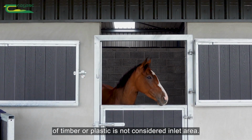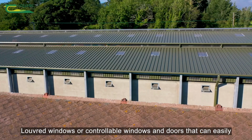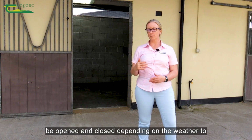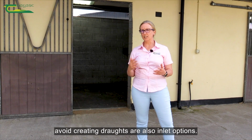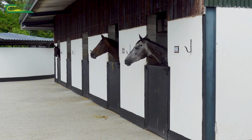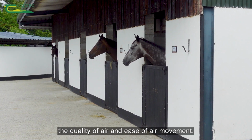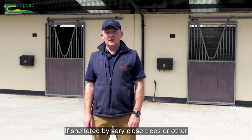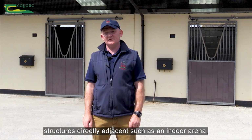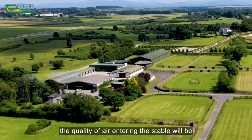If Yorkshire boarding or similar is used, the area of timber or plastic is not considered inlet area. Bird mesh covering should also be considered. Louvered windows or controllable windows and doors that can easily be opened and closed depending on the weather to avoid creating drafts are also inlet options. Consider structures adjacent to stabling impacting the quality of air and ease of air movement. If sheltered by very close trees or other structures directly adjacent, such as an indoor arena, the quality of air entering the stable will be lower.